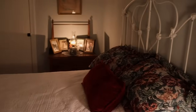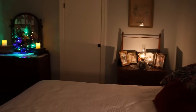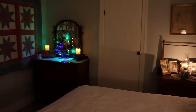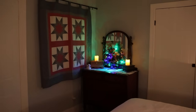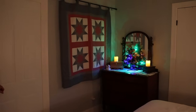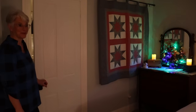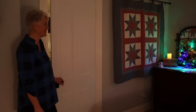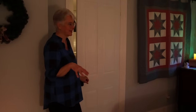Now this is one of the three bedrooms on the second floor, and this is one that our grandchildren stay in when they stay over. And look at that beautiful quilt on the wall. Now, Brenda made that probably 20 years ago. Yeah, a long time ago. But the grandkids like having a Christmas tree in their room. I think that's pretty cool. And this, we call this the blue room because it's blue, and it leads right into the pink room.